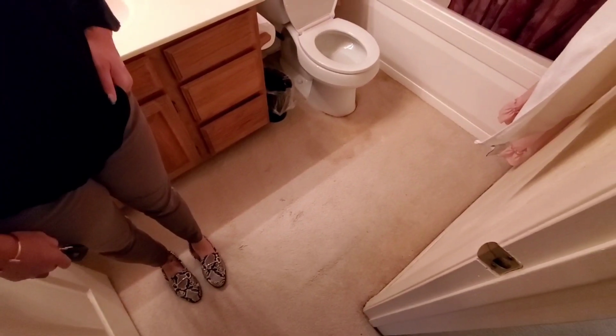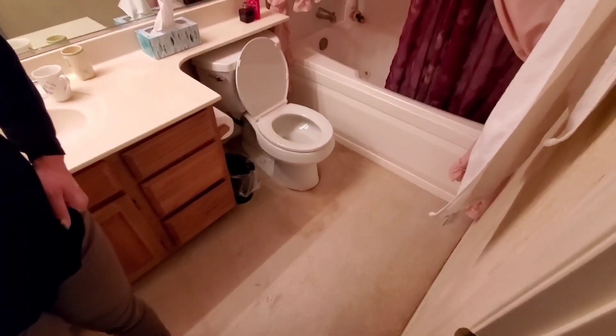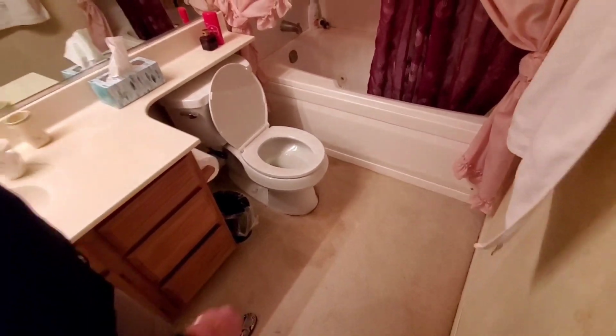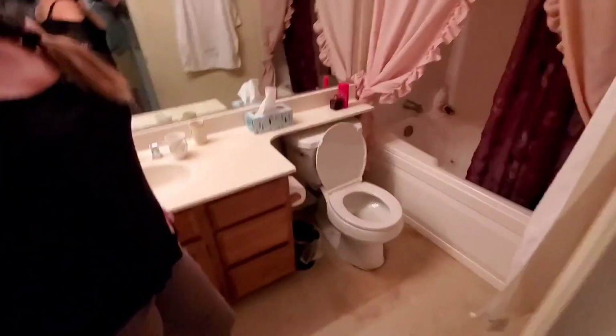Oh, you see that HD TV, you never see it in real life. Oh no, I've been coming across that a lot. If a boy lives here, that just means there's pee all over the carpet. You can really see it, can't you? Yeah. Oh, you can see it on camera.